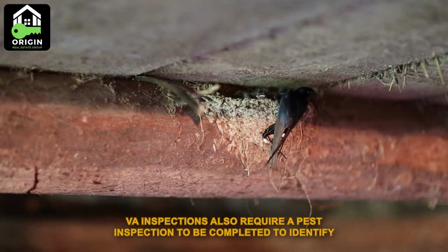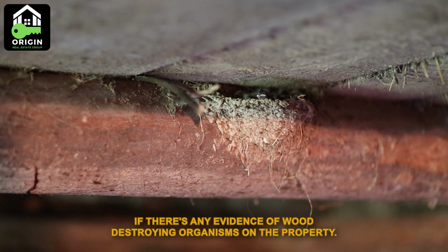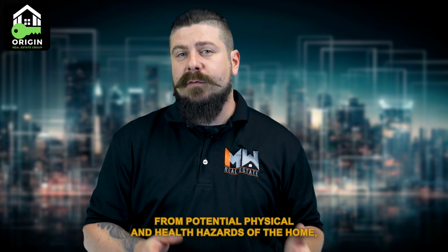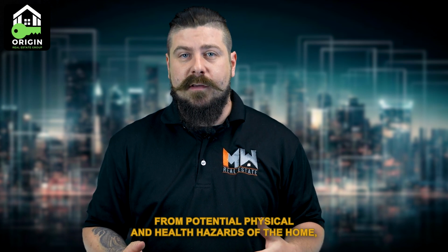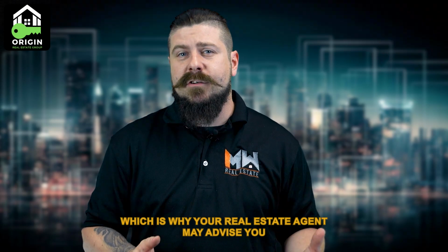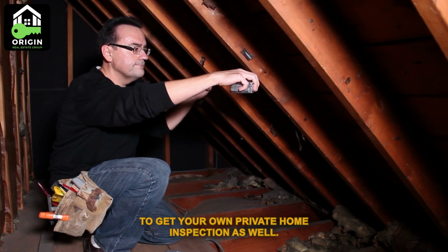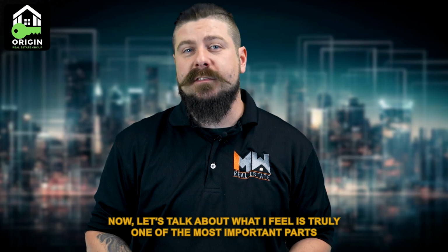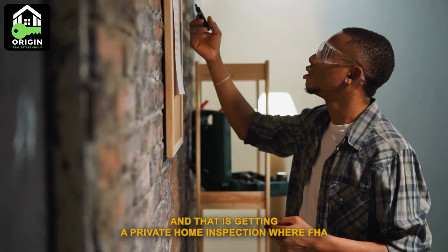VA inspections also require a pest inspection to be completed to identify if there's any evidence of wood-destroying organisms on the property. These inspections are here to protect the buyer from potential physical and health hazards of the home, but are ultimately rather superficial inspections, which is why your real estate agent may advise you to get your own private home inspection as well. Now, let's talk about what I feel is truly one of the most important parts of buying a home, and that is getting a private home inspection.